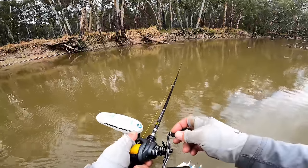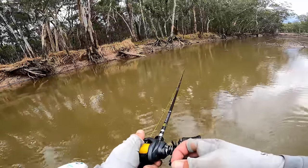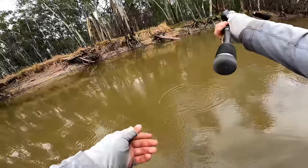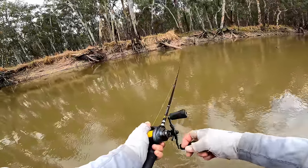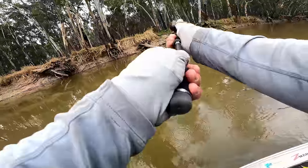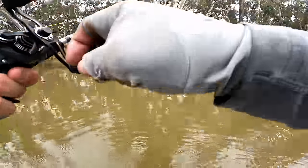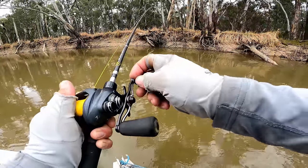How did that not hook up? Like, I touched that lure and the hook stuck to me. And yet they can grab it like that and not hook up. That's crazy. Definitely steel hooks on there. Oh, I got him that time though. Sick. I love it when they come back. It's the best.